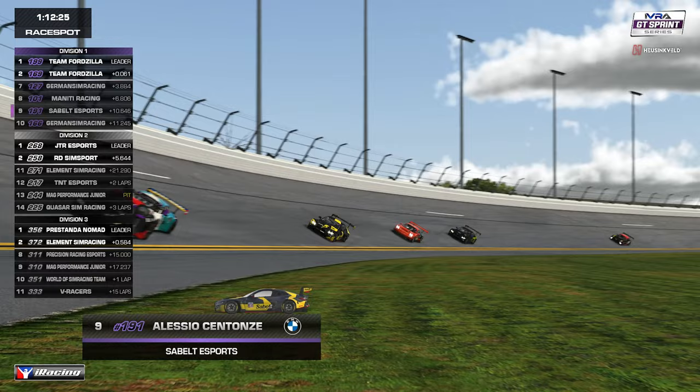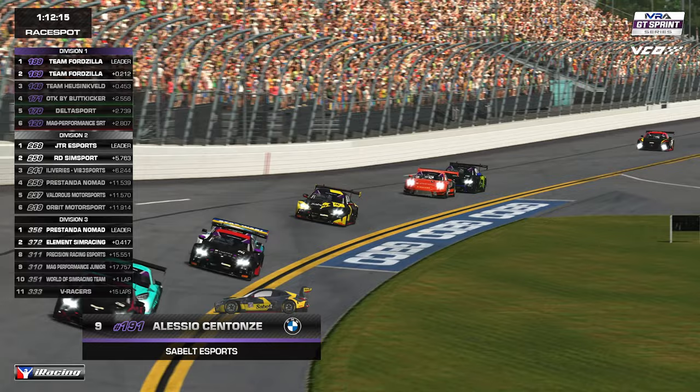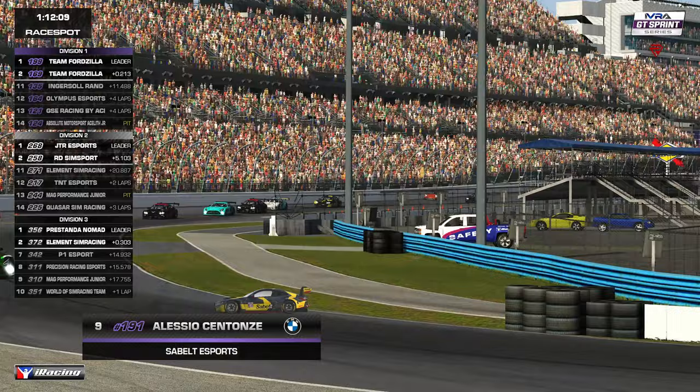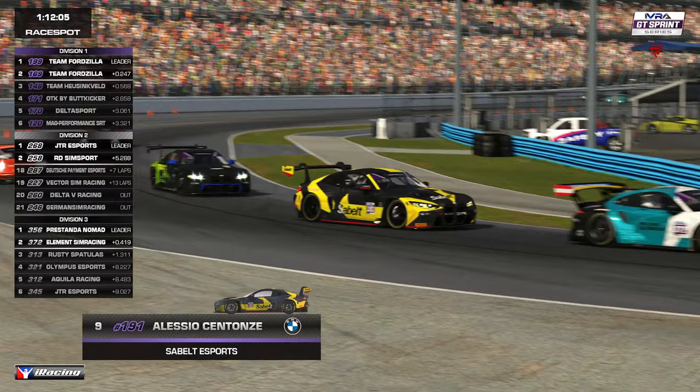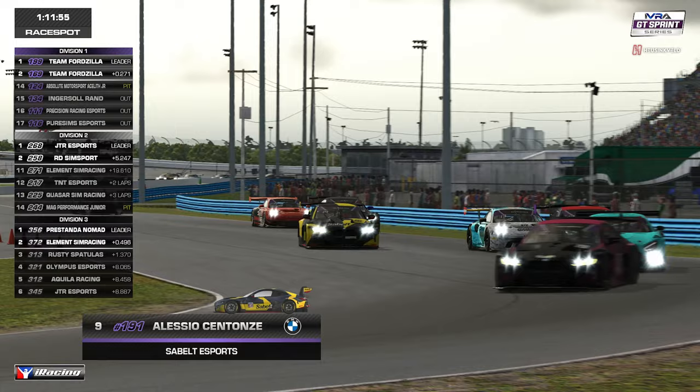Yeah, it just shows that with patience, you can go places. I mean, Audi SimSport, for example, right there, looking inside the top 10 because of those two guys spinning out, actually now inside the top 10. So they have gained 36 positions themselves. So Daytona, it is a place where you can pass, but you just have to be patient. You have to take your opportunities, and that's what RD SimSport did do.